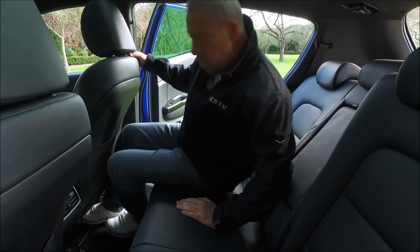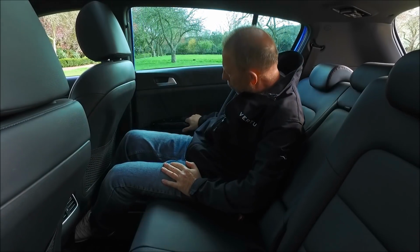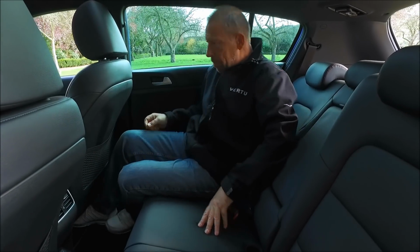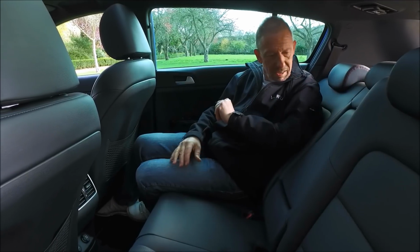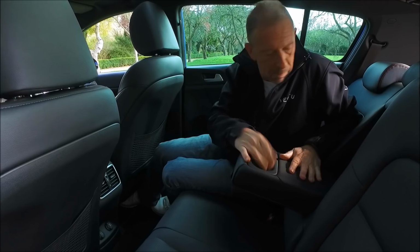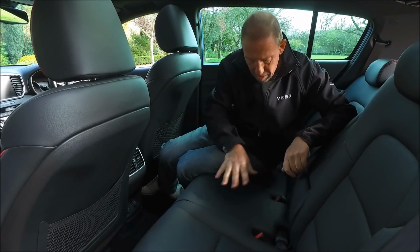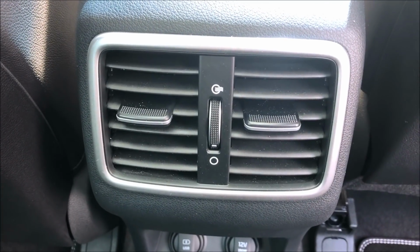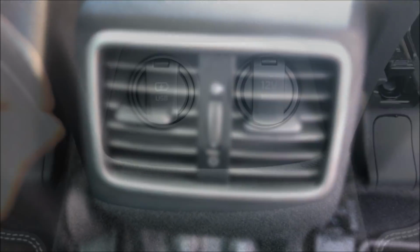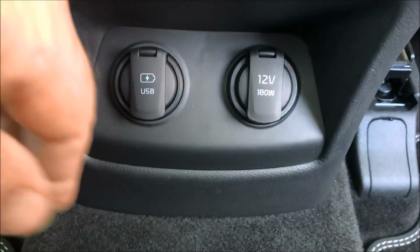Oh my God, how lovely and comfortable is that? So I pull the door shut. It's a proper nice space, this. Centre bit here. Yep, typical armrest, a couple of cup holders, nothing to write home about there. You've got isofix points either side, none on the middle one. Got independent heating on the rear, but you can't adjust the temperature. That still has to be done by the passenger or the driver. But we do have 12-volt down here and a USB fast charger on the left as well.